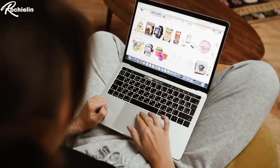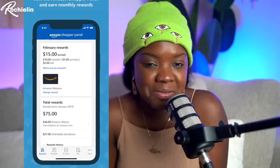So let's think about it this way. We're already online shopping, right? We're at different stores shopping for different things. And once we spend that money, the money's gone. Poof, it's no longer in our account. But with the Amazon Shopper Panel, we can scan the receipts that we get from those websites into the Shopper Panel app and make some money. And I mean, why not?